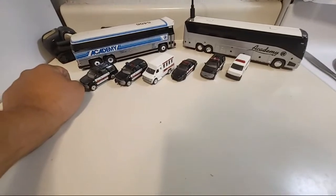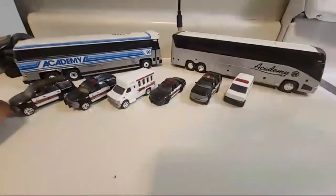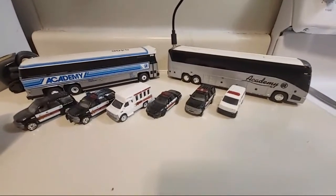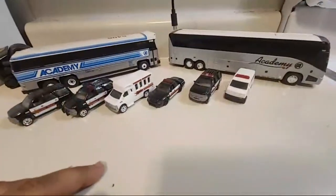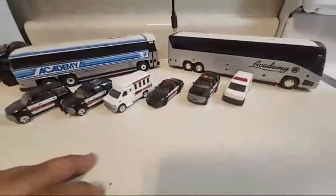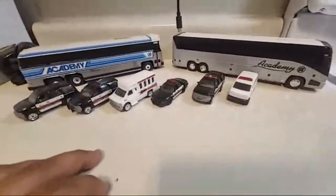I'm going to start off by showing you the 6 Matchbox vehicles you see in front of you. And a lot of you guys, obviously this is a bus channel. So the 2 buses in the background, I'm going to save the best for last and let you know what's going on. But I'm just going to let you guys know right now that everything that you see in front of you is going to be for sale because I have a big thing going on in my life. So I'm going to start off with the 6 vehicles you see in front of you.